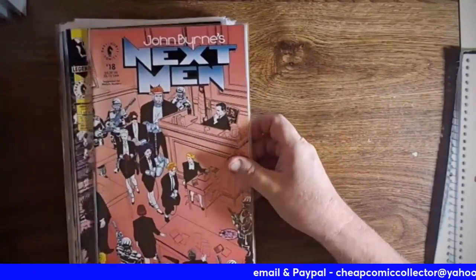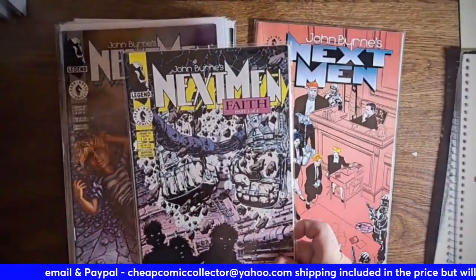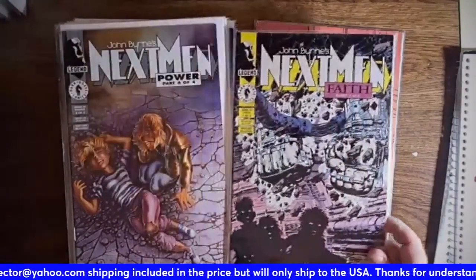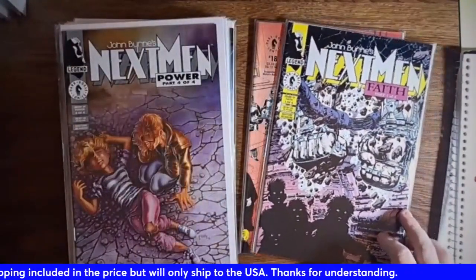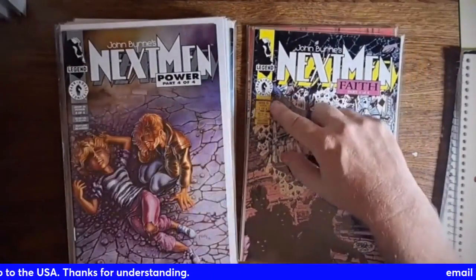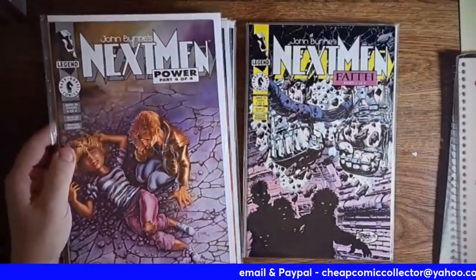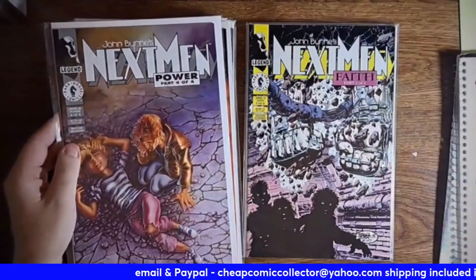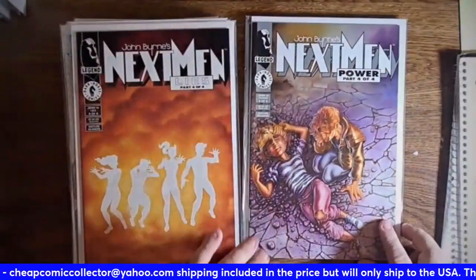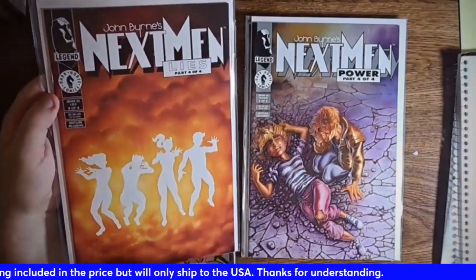John Byrne's Next Men, number 18. Next Men Faith, number 1 of 4. Okay, they just did weird things with the numbering. It says number 19, but then it's Faith, number 1 of 4. So it's kind of a mini-series, but it's also number 19 of the regular series. And they did the same thing with this one. This is number 26, but it's part 4 of a 4-issue storyline, I guess. There's number 30.